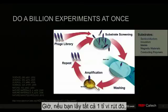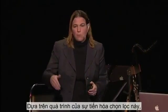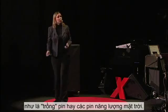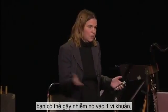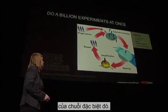Now, if you take all 1 billion viruses and put them in one drop of liquid, you can force them to interact with anything you want on the periodic table, and through a process of selection evolution, you can pull one out of 1 billion that does something that you'd like it to do, like grow a battery or grow a solar cell. And so basically, viruses can't replicate themselves. They need a host. Once you find that one out of 1 billion, you infect it into a bacteria, and you make millions and millions of copies of that particular sequence.